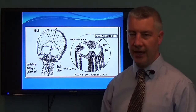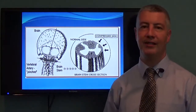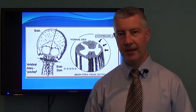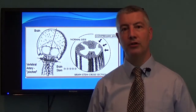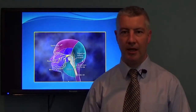The other thing that can happen is you can actually have such a misalignment that it literally presses on the brainstem itself. We just talked about all the important functions that that brainstem has. So those are the things that we're going to be looking at to address in order to correct problems with head pain, facial pain, and TMJ pain.